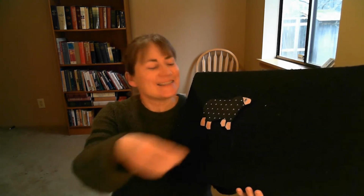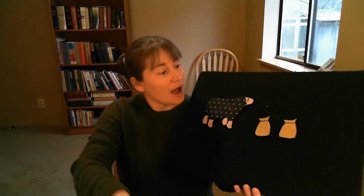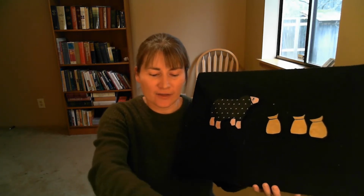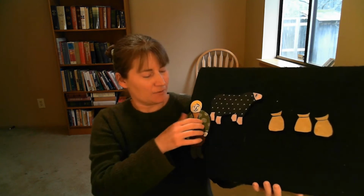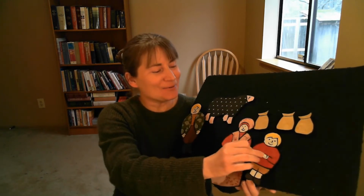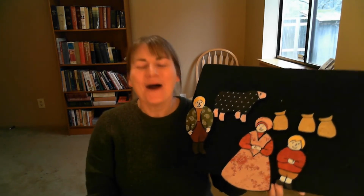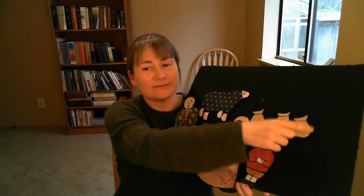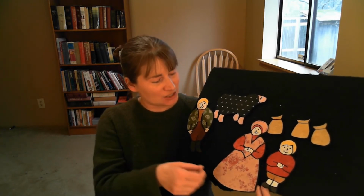Baa Baa Black Sheep, have you any wool? Yes, sir, yes, sir. 3 bags full. 1 for the master. Ooh, gotta have room for him. 1 for the dame. 1 for the little boy who lives down the lane. Baa Baa Black Sheep, have you any wool? Yes, sir, yes, sir. 3 bags full. There's the 3 bags.